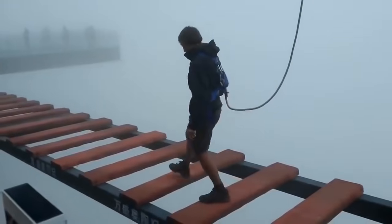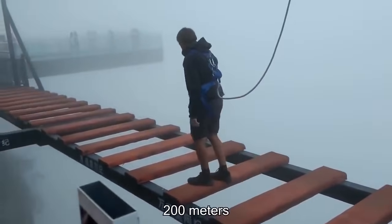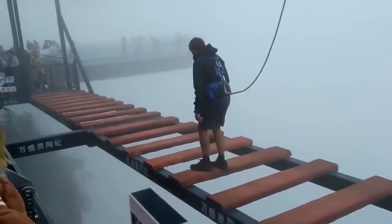There's a theme park in China that lets you walk on a bridge that's over 650 feet above the ground.